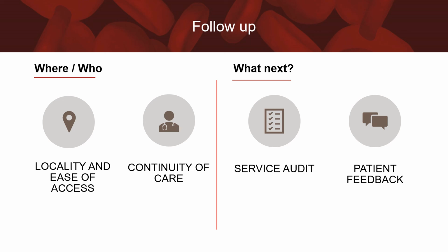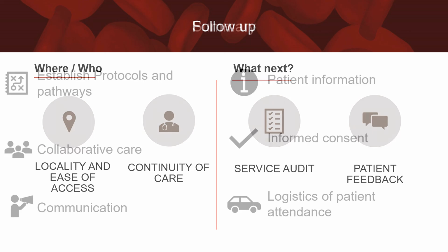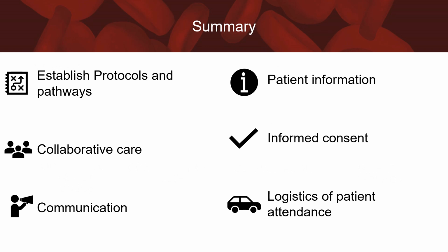And thinking about what's next for your service in terms of patient perspective, service audit provides a great way of demonstrating the impact of the care you're delivering and whether you're meeting the needs of your patient demographic. But the best way to hear your patient's voice is by encouraging patient feedback and hearing their lived experiences of accessing your services. In summary, the following should be considered at each step of the patient journey: the logistics of patient attendance and the number of appointments, communication and clear patient information in order to support informed consent, and using established protocols and pathways and promoting collaborative care to ensure a patient-centred approach.